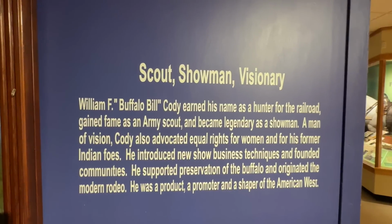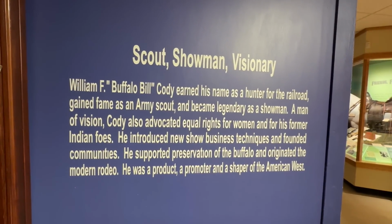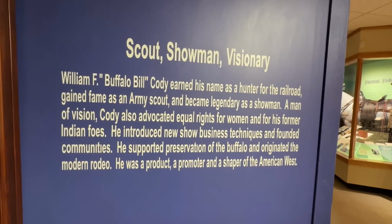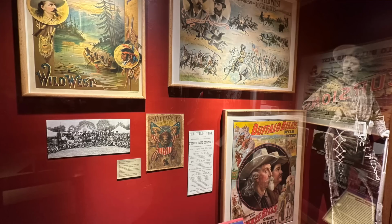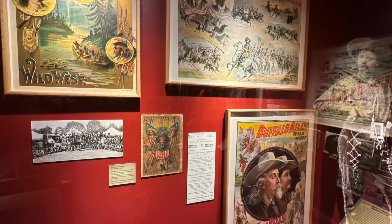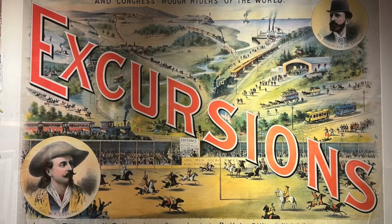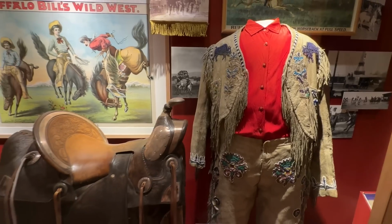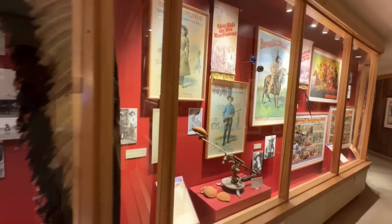Buffalo Bill, scout, showman, visionary, got his name for as a hunter on the railroad, gained fame as an army scout, became a legendary showman, a man of vision, Cody advanced equal rights for women and his former Indian foes. He introduced new show business techniques and founded communities. He supported preservation of the buffalo and originated the modern rodeo. He was a product, a promoter, a shaper of the American West.